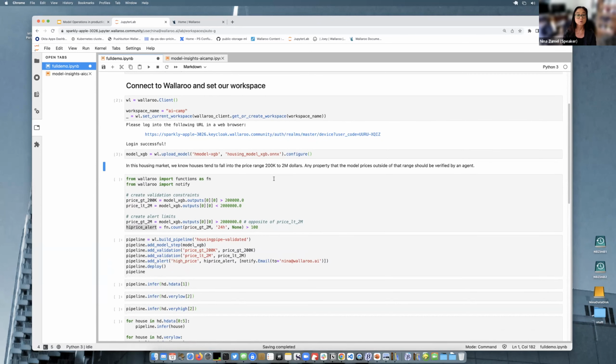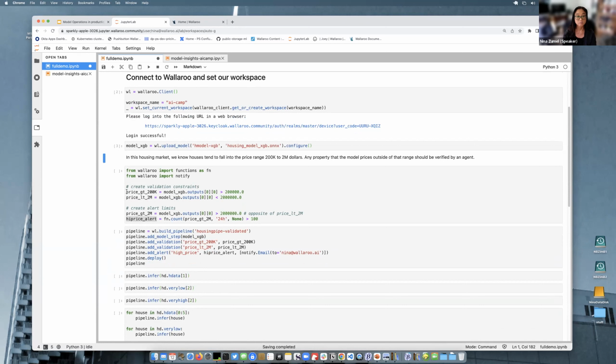So I'm going to set some expressions to express these validation constraints. We'd like to add a check that the model's output is greater than $200,000 and less than 2 million. We're also going to add an alert. Basically this expression is the opposite of that validation check. It says whenever the model's prediction is greater than $2 million, if this occurrence happens more than 100 times in a 24-hour window, that's unusual and we'd like to send an alert about it.